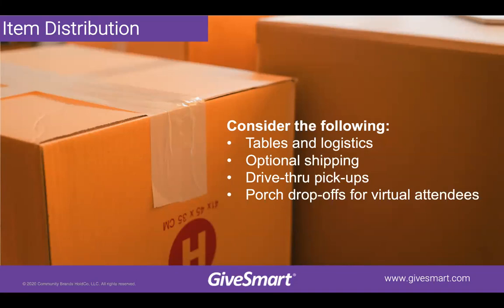And then the last one I'll say is porch drop-offs. Obviously, you would need some resources for this, but if there are large items or large donors that you want to go make that extra thank you, this just gives that extra touch, right? Maybe you have a volunteer for one day make 5 drop-offs of some of the more expensive items, and you get to thank that person one-on-one and create that more steady relationship with them. So those are just a few ideas for your item pickup.